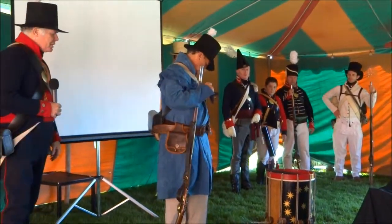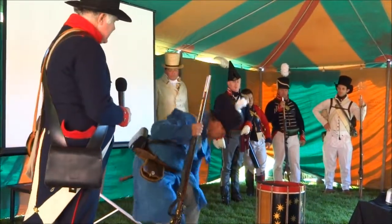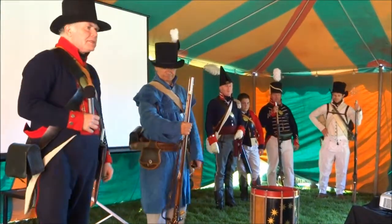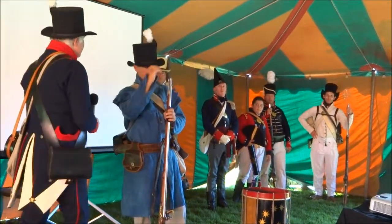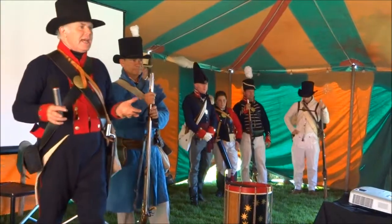And again, this is just a baggy, simply utilitarian garment. It's been dyed naturally with indigo blue to try to, again, simulate a more military look. What's on the top of his hat? Like, what's that called? That is actually a feather plume. And again, white indicates infantry.